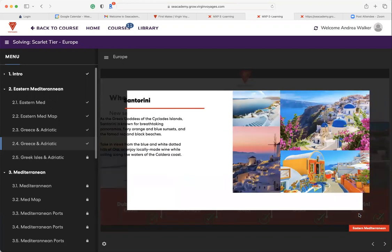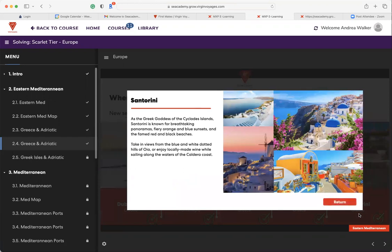And Santorini, classic Greece. It's the Greek goddess of the Cyclades Islands. Santorini is known for breathtaking panoramas, fiery orange and blue sunsets, and the famed red and black beaches. Take in views from the blue and white dotted hills of Oia, or enjoy locally made wine while sailing along the waters of the Caldera coast.